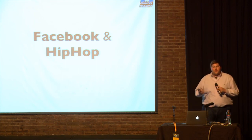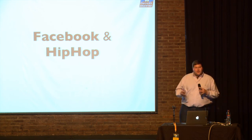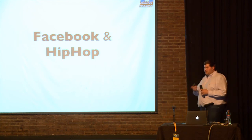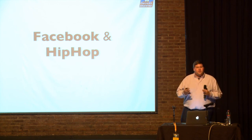So they can only do this because they have enough money that if they save themselves 100 servers, that's a data center that they've saved. But I would check it out. I think there's a website, hiphop.org or something. But the goal is essentially to replace PHP.